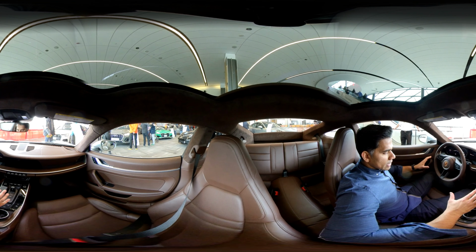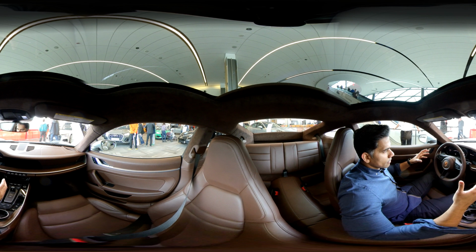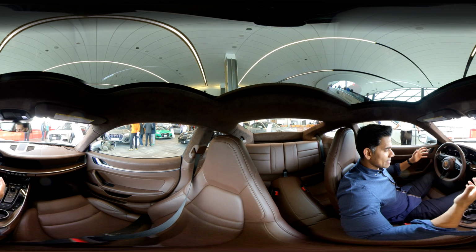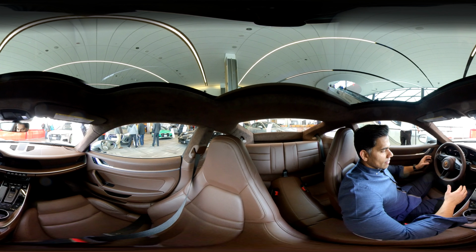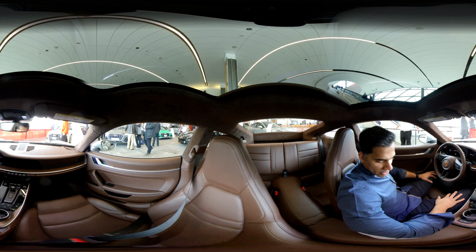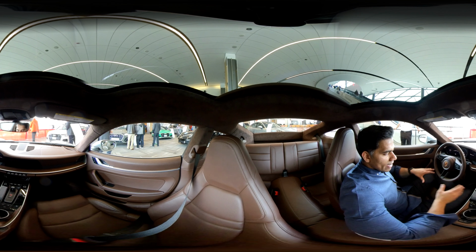As soon as you step into this 911, it's instantly a Porsche 911. The vibe in here is a 911. That DNA hasn't changed a whole lot. What has happened is that they've modernized the entire interior along with the little tweaks on the exterior. The interior is brand new.